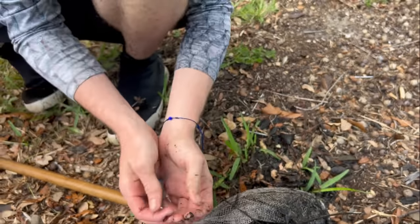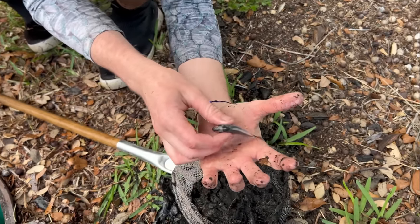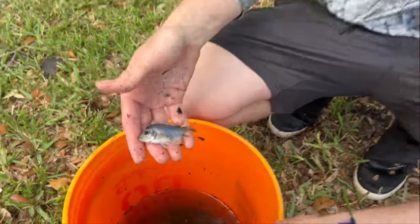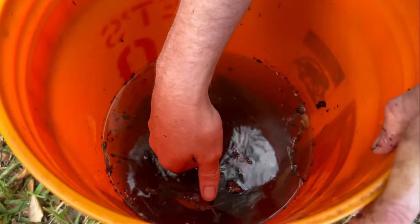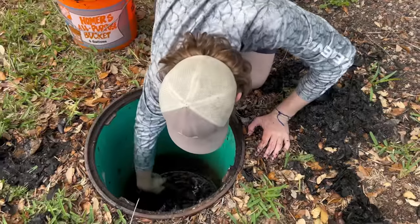Look at all the different patterns and colors he has. He's got orange, yellow, blue, red, black dots on his face. Looks like a mite of cichlid almost. I kind of like him. He's pretty cool. So we're going to add him to the bucket. He was all the way down the bottom inside of all this mud, dude. That's disgusting. What the heck is down there, dude?